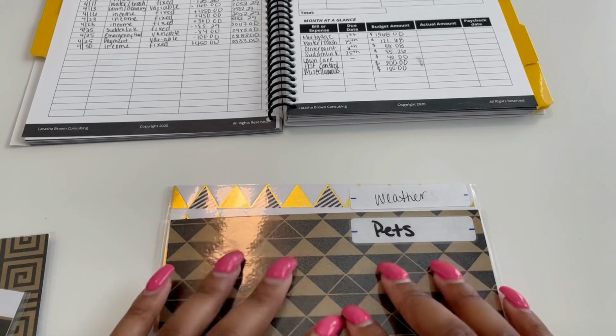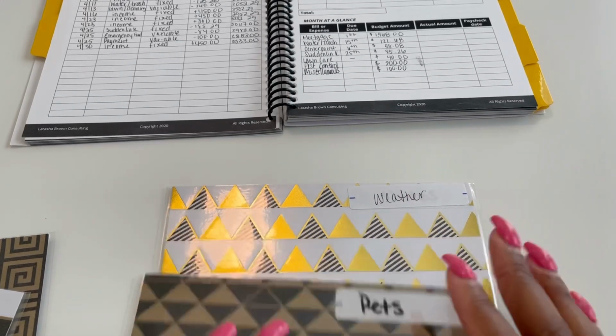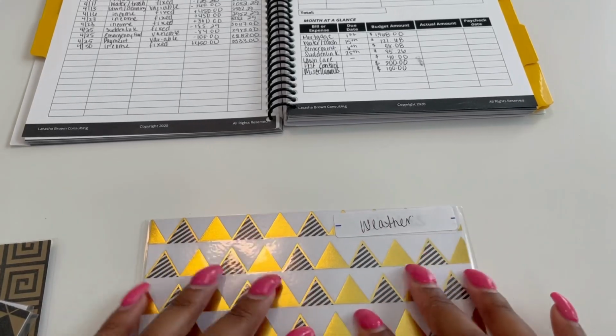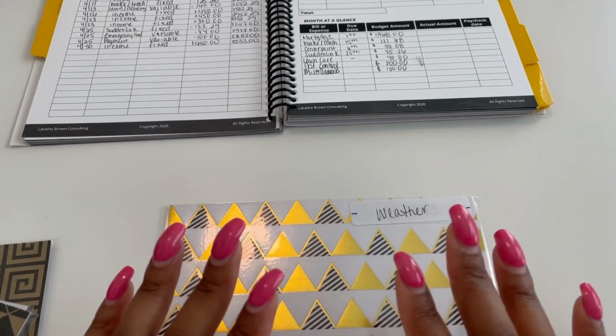So we are going to be putting just a few dollars in here each month, and that is going to be coming out of the household budget. And then this last one, which I created a couple of days ago, is weather. Now this is probably the weirdest cash envelope ever.